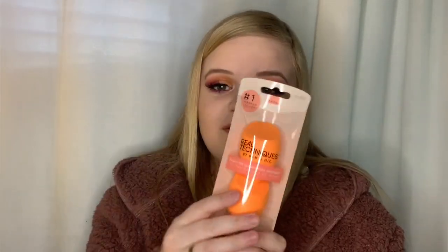So while I was talking about brushes, I forgot to talk about my favorite sponge of the year, and that would be the Real Techniques sponges. These are the Miracle complexion sponges. I haven't used these ones yet, obviously. My friend Bagel got them for me for Christmas, so they're still in the box because I'm still using the ones I've been using for a bit, which I probably need to get rid of because I've had them forever, and then break out these bad boys. But this is my favorite sponge of the year.